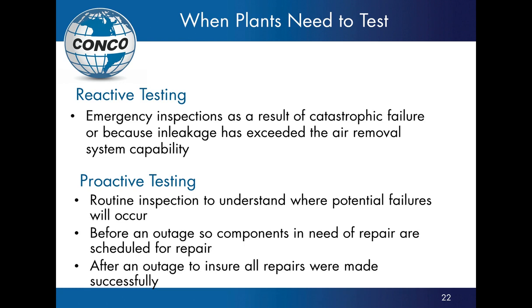And when can you do it? How about before an outage? Before you go into the outage, before you start tearing things apart, you do a leak test, and that tells you where you have these small leaks. You're able to resolve that problem before they become a big leak. And they become a big leak in July and August when you're pushing the unit to maximum capacity. You're asking it to give you as many megawatts as you can. You're pushing it to its peak, and that small leak now becomes a bigger leak. Your air removal section can't compensate, and so now you've got a real problem, and you're back to reactive testing.